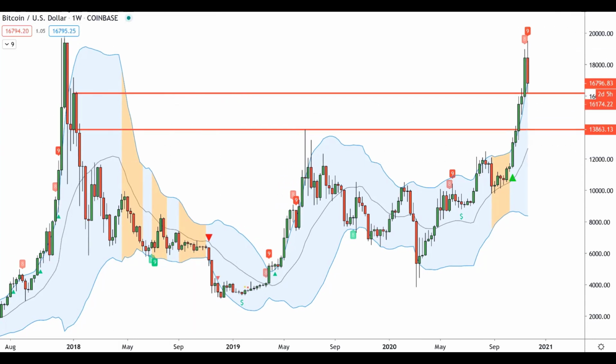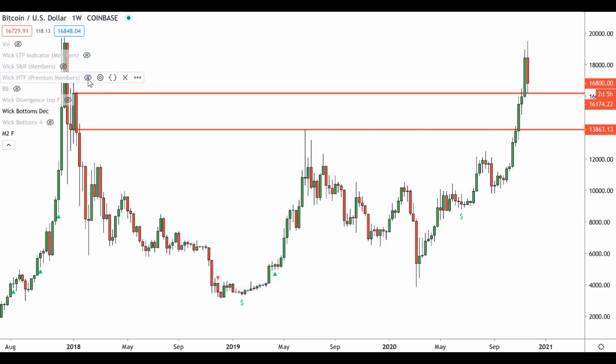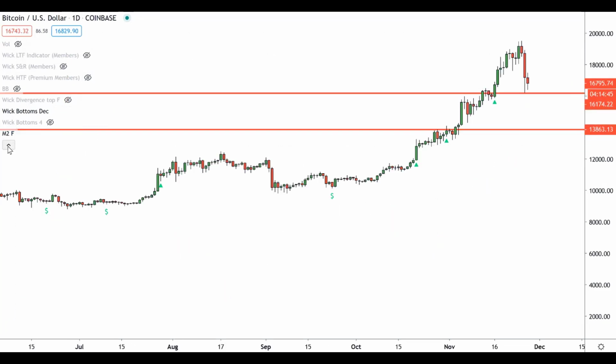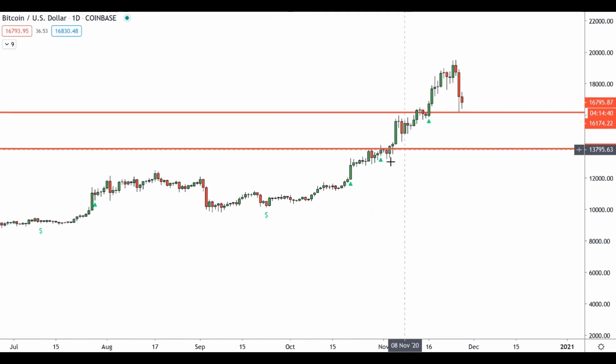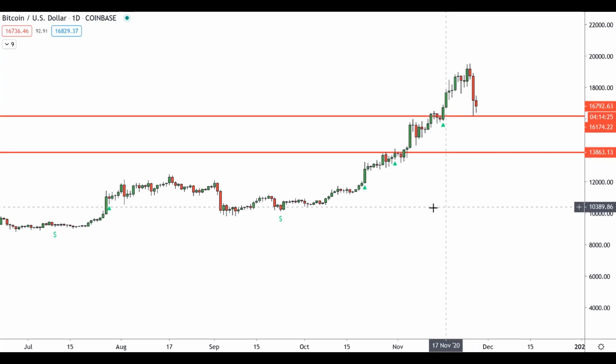So let's switch to the daily. Let's take all these indicators off now that we've looked at them, and let's get back to our levels and what we're looking at now. So let's go to the daily. We can keep these little indicators on here. As you can see here, we've had this move up. We had our double bottom here, signaled by this little indicator. And we've now had our pullback, right, and we're testing this breakout as I showed you on the weekly. This is just playing out on the daily.